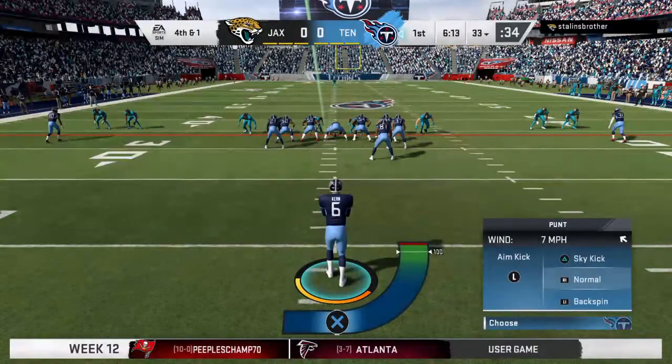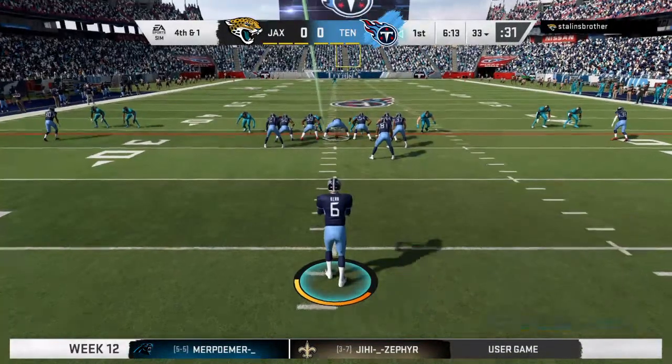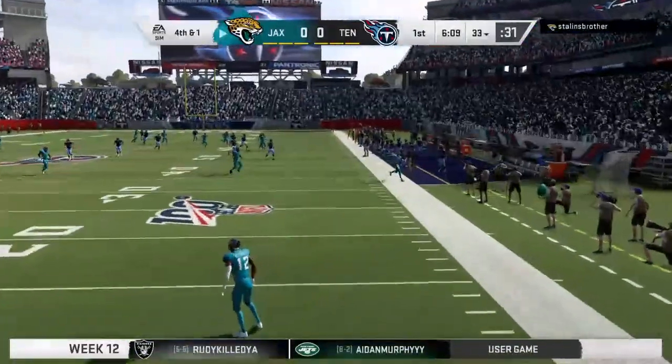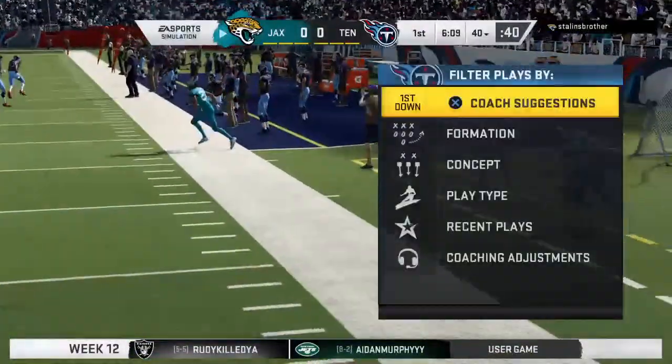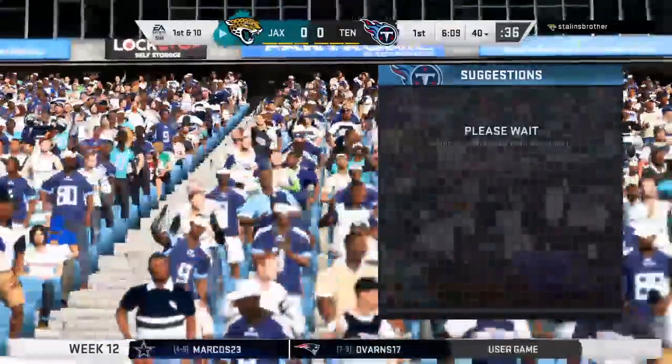On 4th down, here's the AFC Pro Bowl punter the last 2 years. That's Brett Kern to kick it for Tennessee. Back deep for the Jags, D.D. Westbrook. So this punt sails out of bounds across midfield. Now the question, they're going to spot it right at the 40, the 40-yard line.